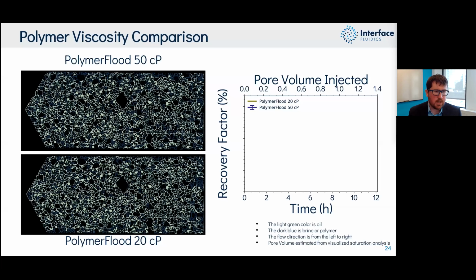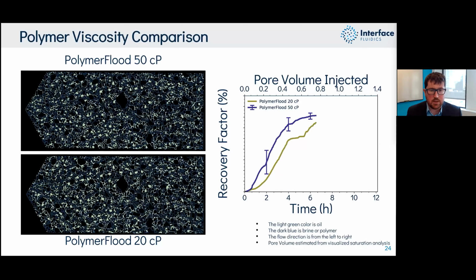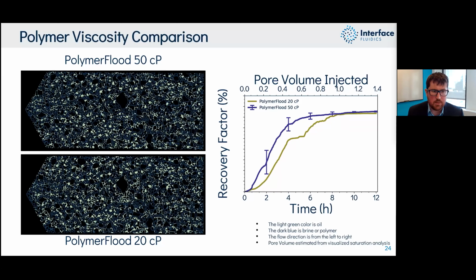So I'm going to show you 2 sets of videos here comparing, in this case, a high loading and a low loading of the same polymer, one at 50 centipoise viscosity and the second at 20 centipoise viscosity. As I play the video here, what you're going to see is that the 50 centipoise polymer produces significantly more oil early on in the process, but after a period of time, the 20 centipoise polymer catches up with the recovery factor.